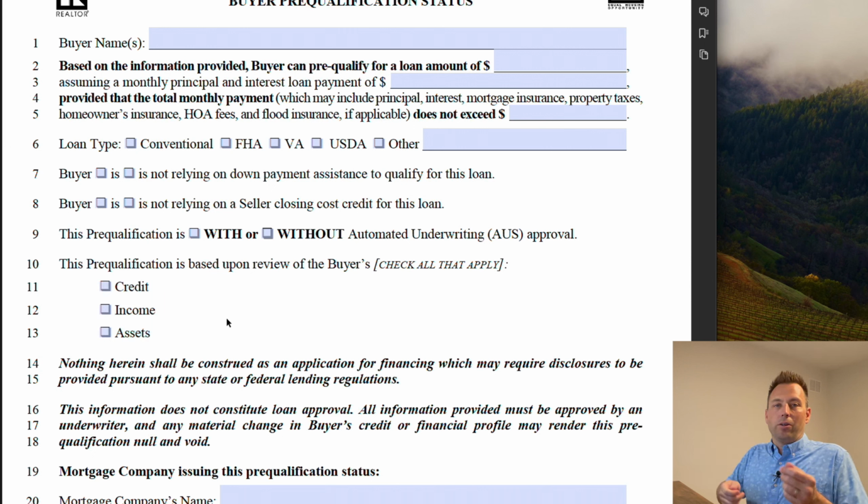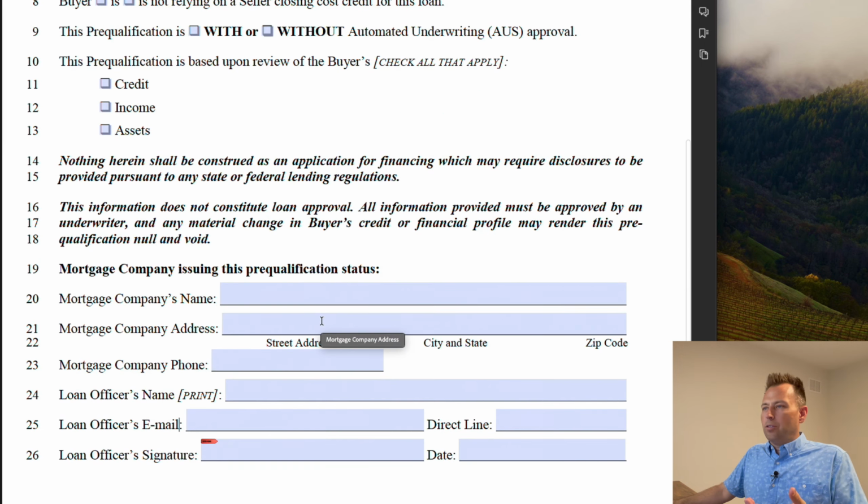Or maybe you're the listing agent, and you're comparing two different offers. One has the box checked that says they are relying on down payment assistance, and the other one states that no, they're not relying on down payment assistance. The one that's not relying on down payment assistance looks like a more solid deal, more likely to close, because the buyer has the funds and isn't relying on the funds coming from something else, because funds coming from something else just adds more and more variables into the process. And so that's how this form works.